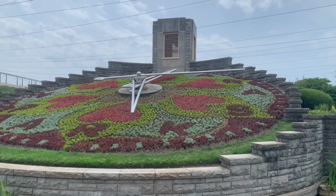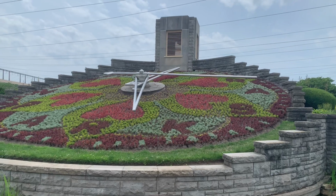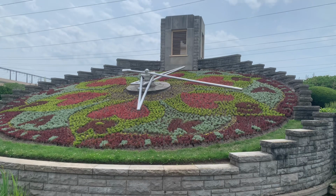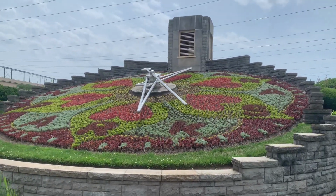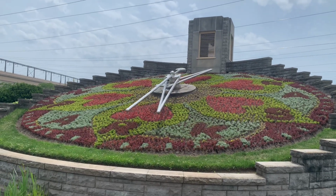Just one more little piece of information. Did you know that the word clock comes from the French word cloche, which means bell? I didn't know that, so now I do. And in case some of you didn't know, I thought that was pretty interesting.